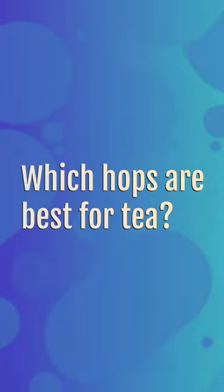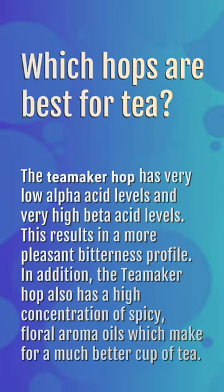Which hops are best for tea? The teamaker hop has very low alpha acid levels and very high beta acid levels. This results in a more pleasant bitterness profile. In addition, the teamaker hop also has a high concentration of spicy, floral aroma oils which make for a much better cup of tea.